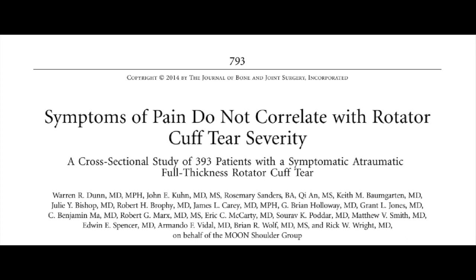Now, lastly, there is a risk of full thickness tears worsening based on the current evidence, but I think that's going to come down to us being good physical therapists at the end of the day. Close monitoring of the patient's progression of exercise will help aid in preventing, or not necessarily preventing, but from making any worsening of that rotator cuff tear and following it if there is any worsening.